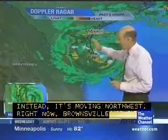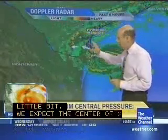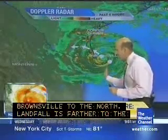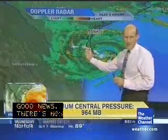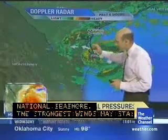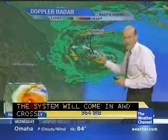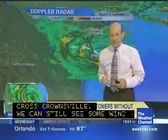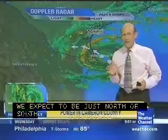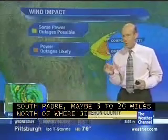When it makes landfall farther to the north up here, good news, there's not much there except National Seashore. So it might be that the strongest winds stay offshore and the back edge of the system will still come in and cross Brownsville. We can still see some wind damage. But the strongest surge we expect to be just north of South Padre, maybe about 15 or 20 miles north of where Jim Cantore is right now. But we'll have to wait and see exactly where everything lines up. But it's looking better for Brownsville for the Category 2 winds.